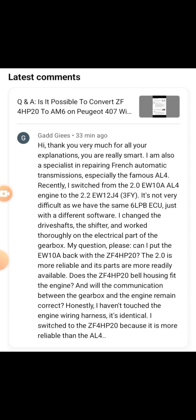I would say the 4HP20 has some advantages over the AL4. The AL4 most times can be quite annoying. I'm not saying that from brand new that's how they all behave, but consider that most of the ones I've driven were used. Almost all the Peugeot cars with AL4 I've driven were used vehicles, so most of them tend to shift annoyingly, sometimes, not all the time. But for the 4HP20, aside from the ones that probably had problems, where the gearbox already started showing signs of issues, the shifting might not be that smooth, but the 4HP20 shifts much smoother than the AL4. That's how I will conclude.